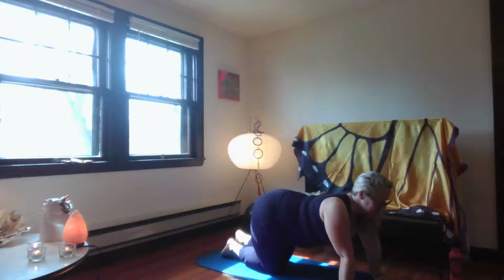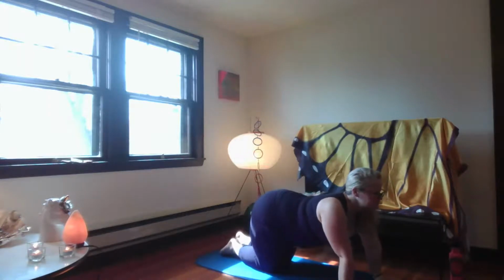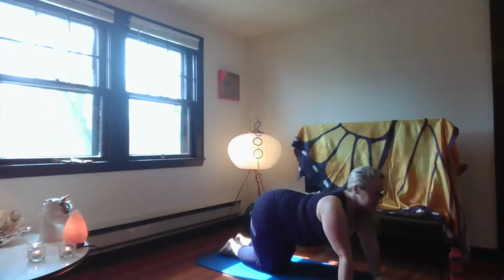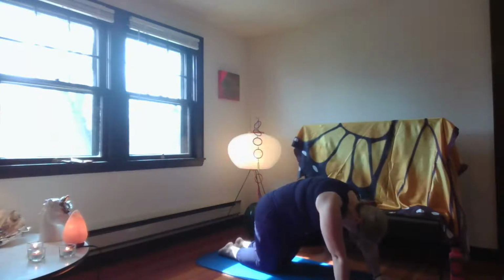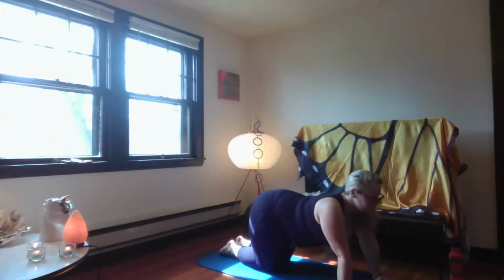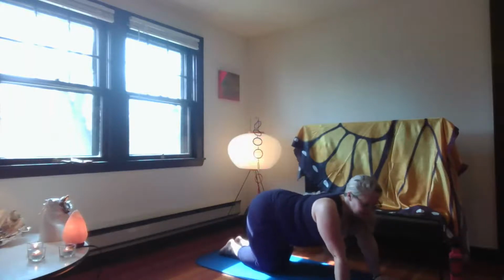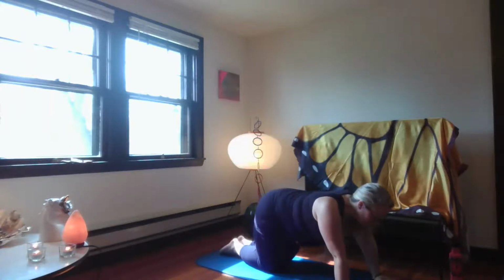Drop that belly, tip that head back. Cow pose, arching the back, tuck the chin, cat pose. And release into cat and cow at your own pace. Checking in with your breath and making sure you're not holding it. And then go ahead and tic-tac those hips side to side.